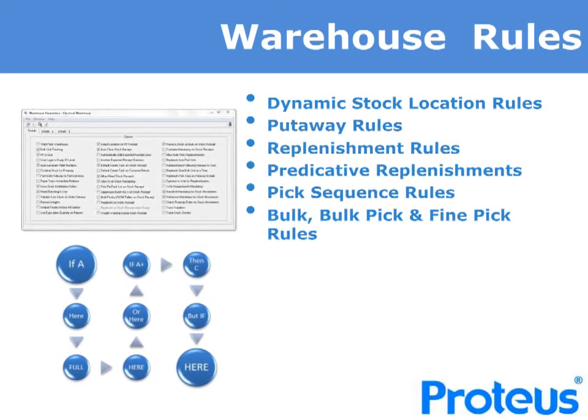The PROTEUS rules provide the ability to operate with dynamic storage and pick locations, but also fixed locations by category, attribute, or an individual stock item if essential. Locations can also be defined as bulk and pick, as well as bulk pick locations if needed. Various put-away rules can be defined, as well as replenishment rules. Pick and put-away sequences can also be assigned by attributes.